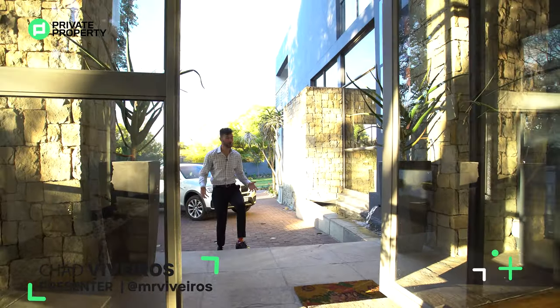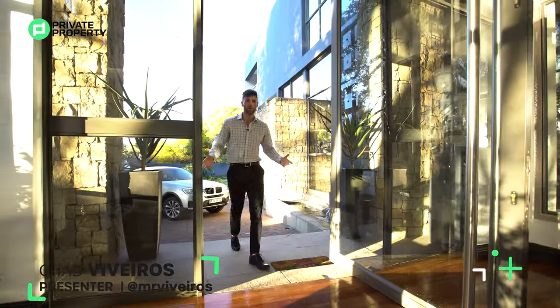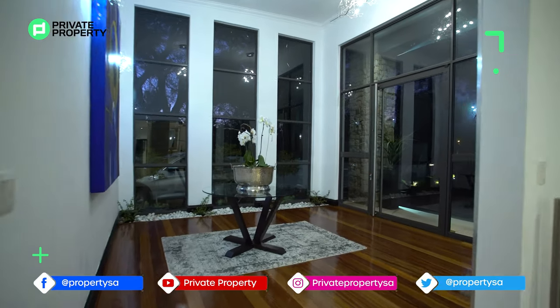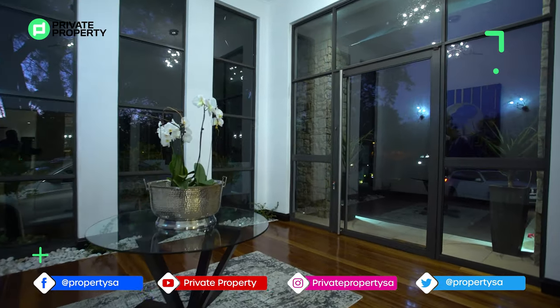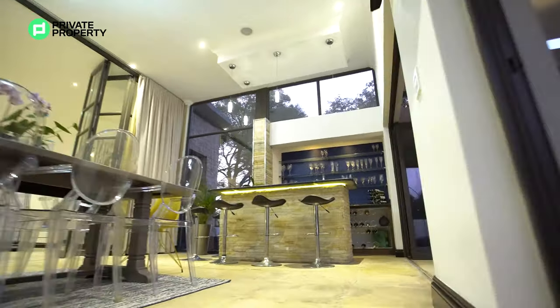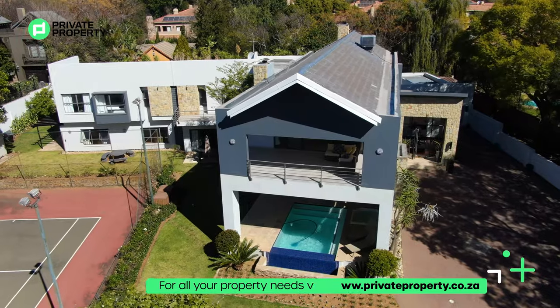We are back in Johannesburg and it is absolutely freezing, so I hope all of you are keeping warm. But here we are within a stunning home, and as soon as I close this door, I'm going to tell you a little bit more about it. So this home is 11 million rand, 6 bedrooms, 6.5 bathrooms, and utterly stunning.